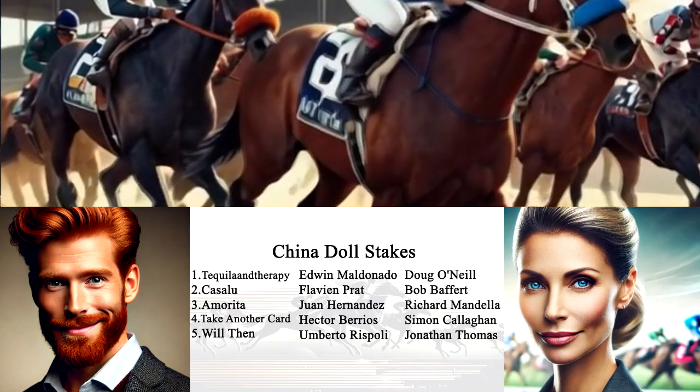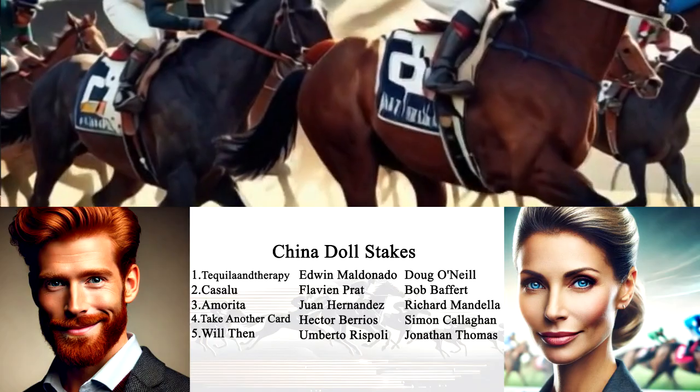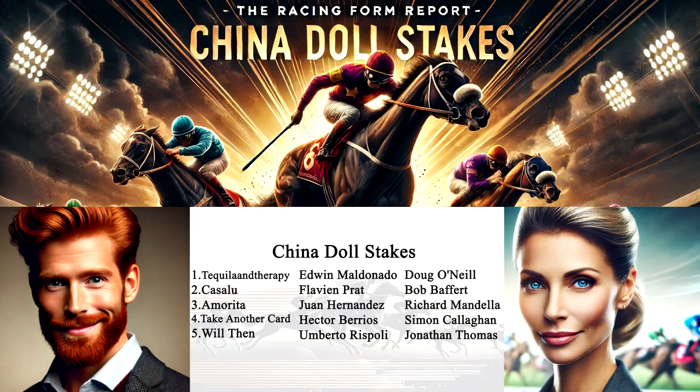But her trainer, Jonathan Thomas, is good at getting horses ready off layoffs. He's got a 27% win rate in stakes races. So that's encouraging. But the racing form says she needs an early pace battle to maximize her late run. So she needs the other horses to tire each other out. And then she can come flying late and steal the win. That's the hope, anyway. So she's a long shot, but she's got potential. Right, a live long shot, for sure.